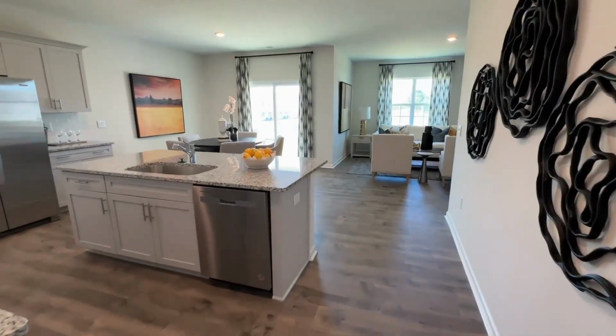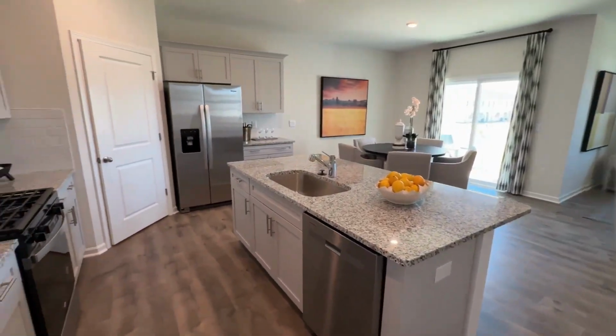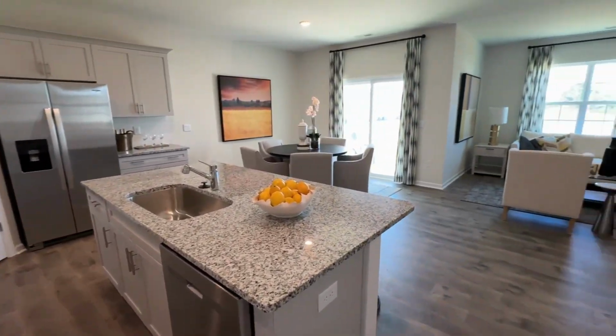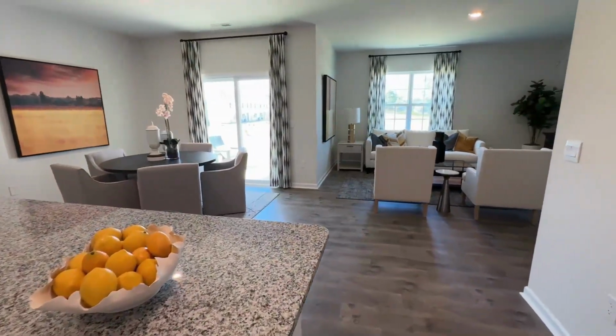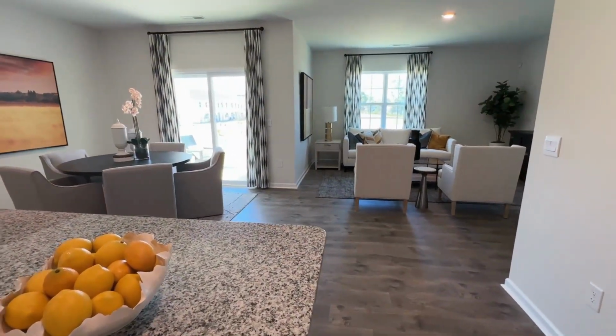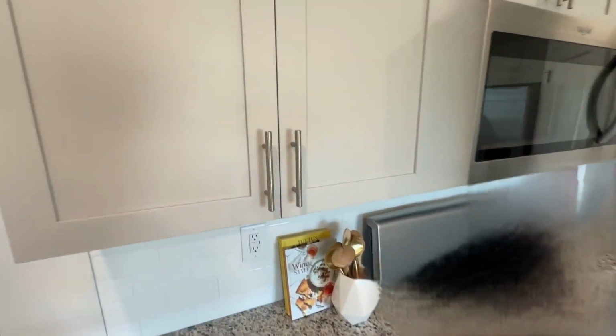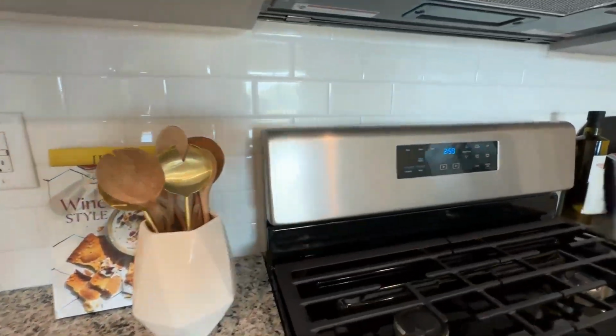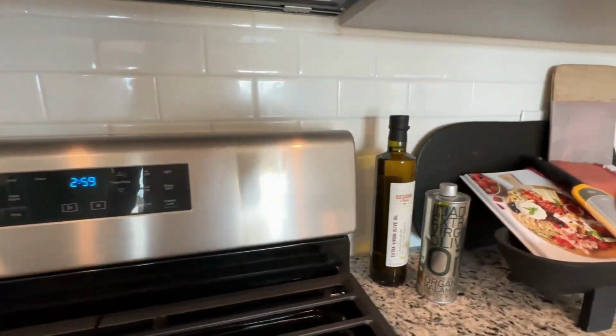Okay, guys, entering into the main rear area of the home with your kitchen open to your family room. Very open feel in here. A lot of light coming in here with these can lights. Check out these really cool kitchen cabinets, soft close doors. Tile backsplash throughout the kitchen. Check out this really nice size kitchen pantry.